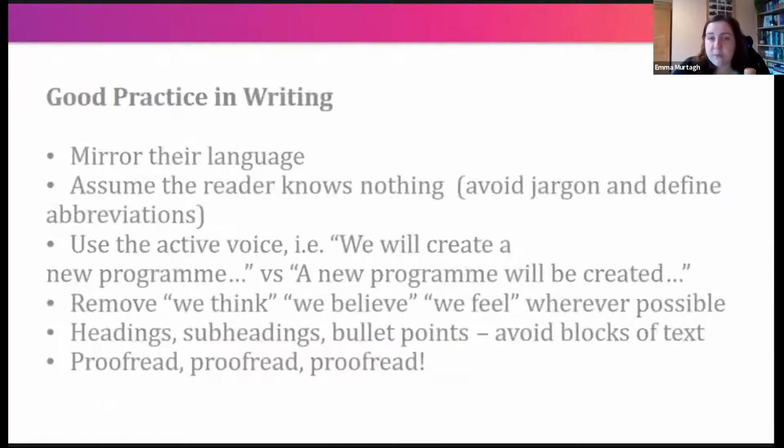Then when it comes to general good practice in writing, things like mirroring their language. These are mainly psychological, to be honest, in terms of what appeals to people as they're reading. Mirroring language is making sure that you're using the same terminology as them. It might just be adjusting your language a little bit so that it's closer to theirs, which makes the evaluator feel that you're understanding each other and that you're on the same page. Obviously, you don't want to copy and paste whole blocks of text. There's a bit of a balance, but you want to make sure you're using the same kind of terminology that they're using, so that it creates a feeling of shared understanding with your reader.